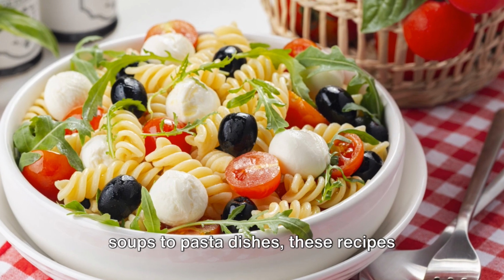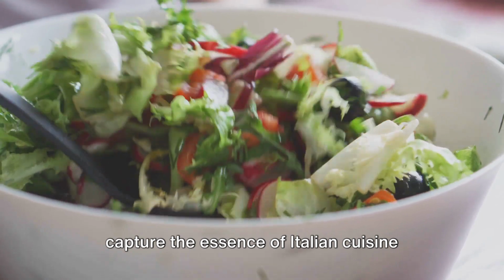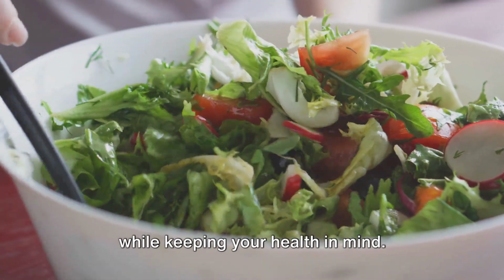From salads to soups to pasta dishes, these recipes capture the essence of Italian cuisine while keeping your health in mind.